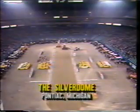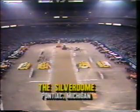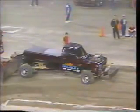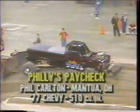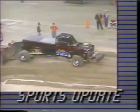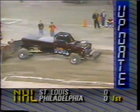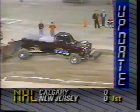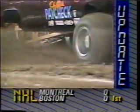Welcome back to the Silverdome in Pontiac, Michigan, and we are right smack dab in the middle of four-wheel truck competition. Well, next up is Phil Carlton, and this is Philly's Paycheck, so named because probably more than a dollar of Phil's hard-earned money is in that truck. Well, there's no doubt about that. 1977 Chevrolet, 510 supercharged Chevrolet motor under the hood, and it's taken several of Philly's paychecks to put this piece together. But the piece you got to have is a full pull. You need to put the front tires on the pavement at the other end.